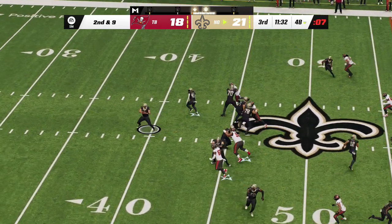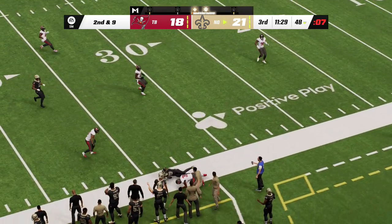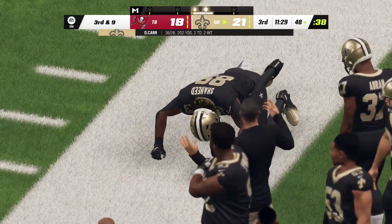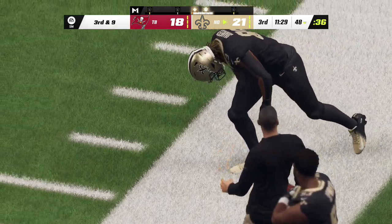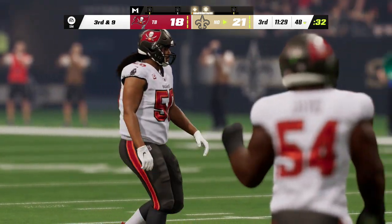On 2nd and 9, Carr had his hands on it but dropped it. The rookie making a little bit of a rookie mistake, third down. He was waving his arms, wanted the football, but he dropped it.